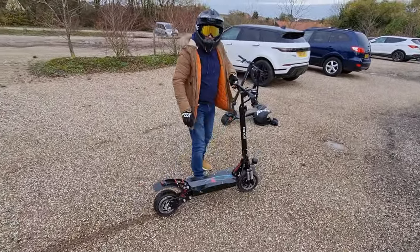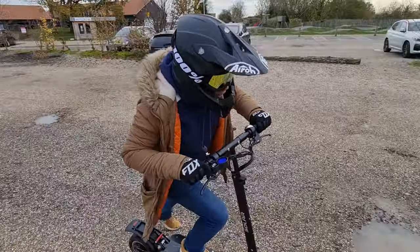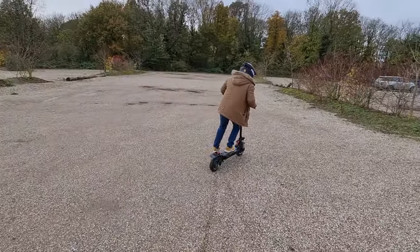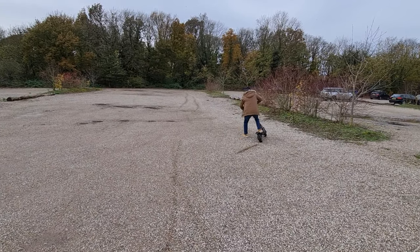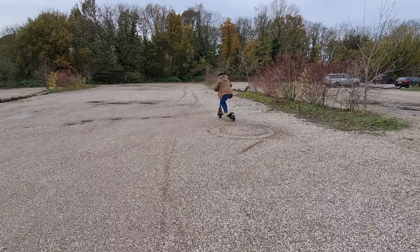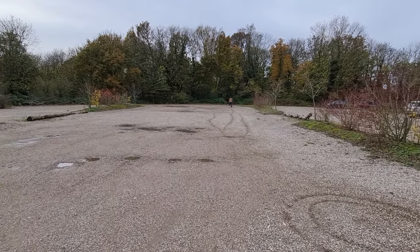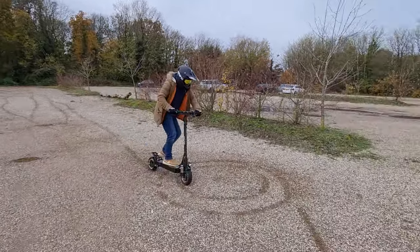It's crazy, isn't it? That's interesting. It's got a lot of torque, isn't it? It's got a lot of torque. He's going to come off. He's 100% going to come off that. He's snaking about all over the place.